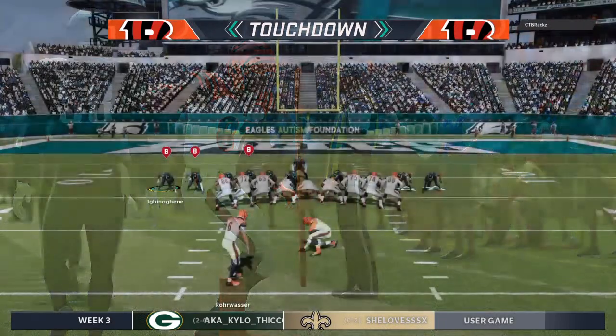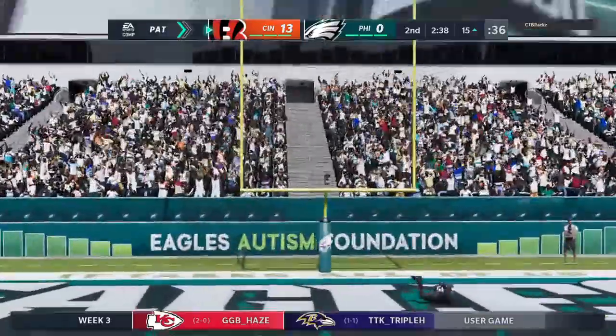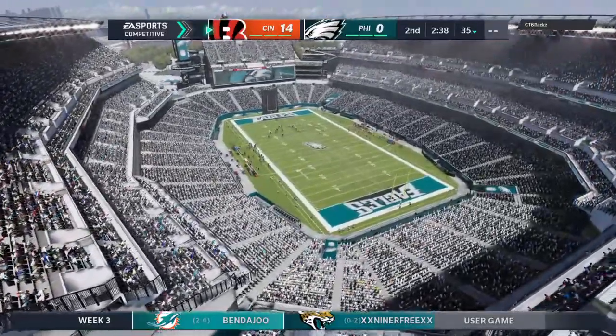2 first-half touchdown passes now for Dak Prescott, and the Bengals are able to grow their lead. And it's good to make it 14-0. Makes the score Bengals 14, Eagles nothing.